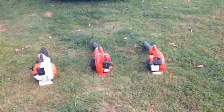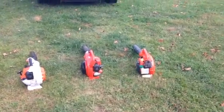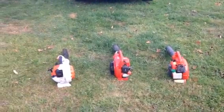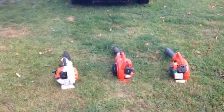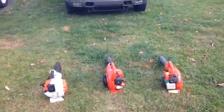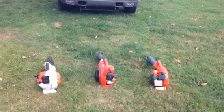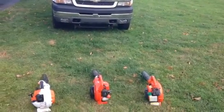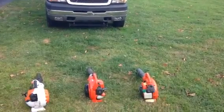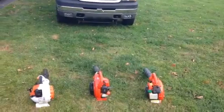These are our small blowers that we purchased. We have three of them: the Husqvarna 125B, I believe that's the 255 Echo, and the BG86 by Stihl. I'll give you my thoughts on these blowers. By far the BG86 is the most powerful. It is slightly more powerful than the 125B, but it also is about $100 more than the 125B.